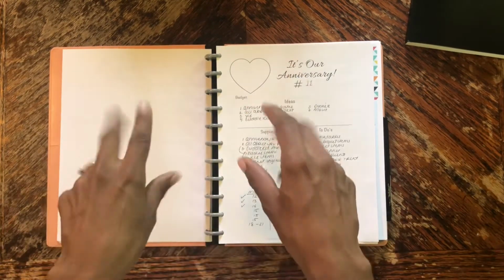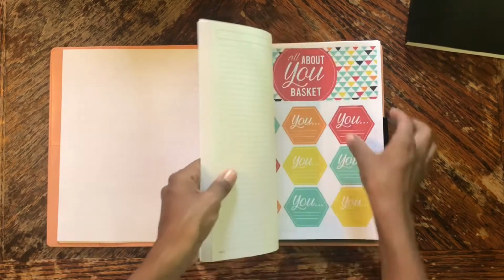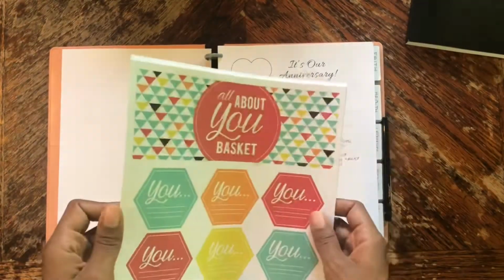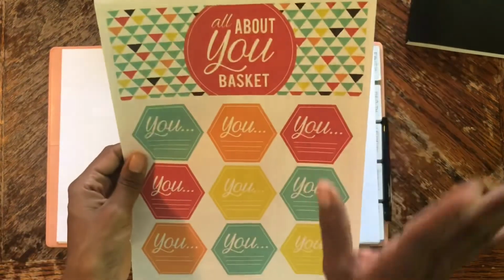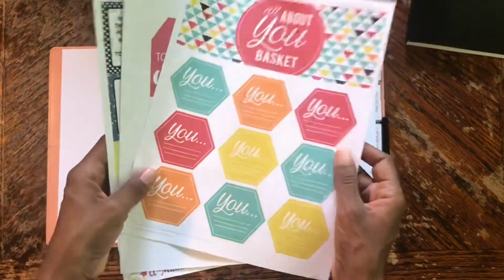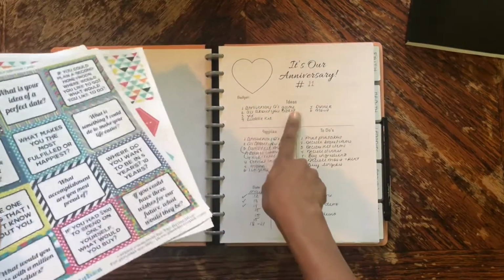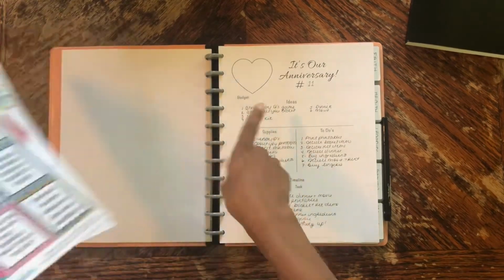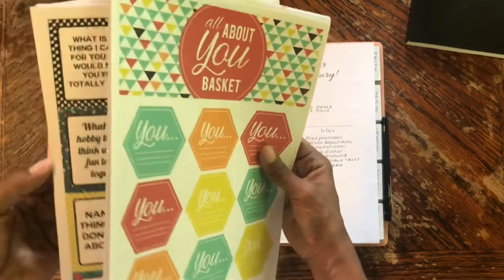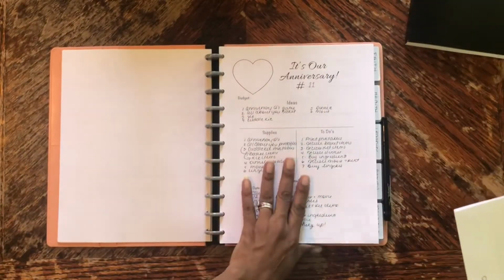Your traditional anniversary stuff. And I'm going to show you these real quick because I'm going to do a video on these. Hopefully, I'm going to try to squeeze in a video about these. I got these from thedatingdivas.com. It's an All About You questions game for anniversary, an All About You basket, which is this, and a cuddle kit, which is this. I want to do a video of me setting that up. So we'll see how that goes.